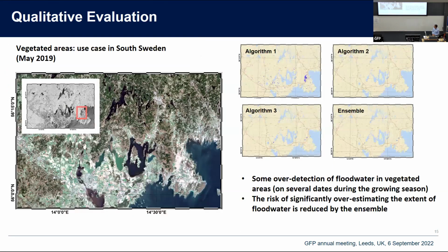So another important issue that we were facing are vegetated areas. So here you see the example of Sweden, where in May, June, you have this fast-growing vegetation that causes low backscatter. And the algorithm on top, algorithm 1, that's the one from DLR, where only one image is taken into account. In this case, it also caused some severe over detections in one part of the area, but you don't have the same effect with the other two algorithms. And again, the ensemble is in the end mitigating the issue.